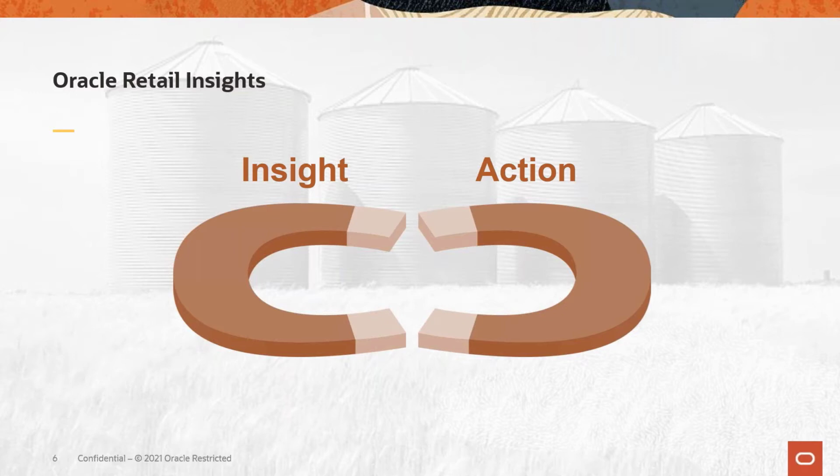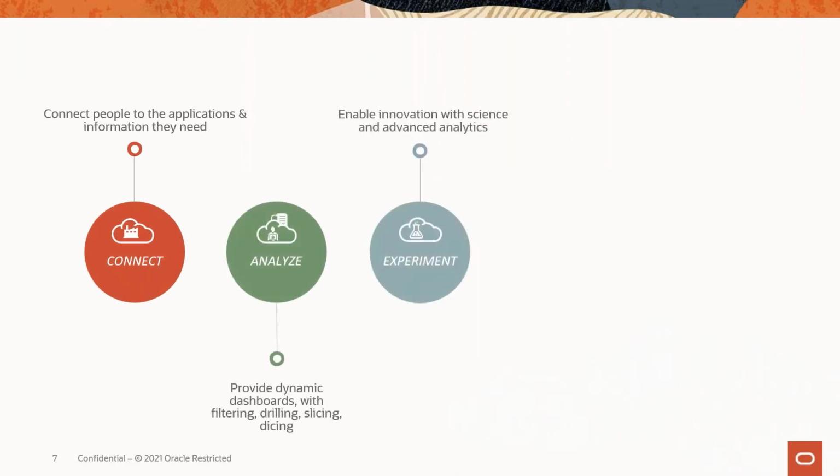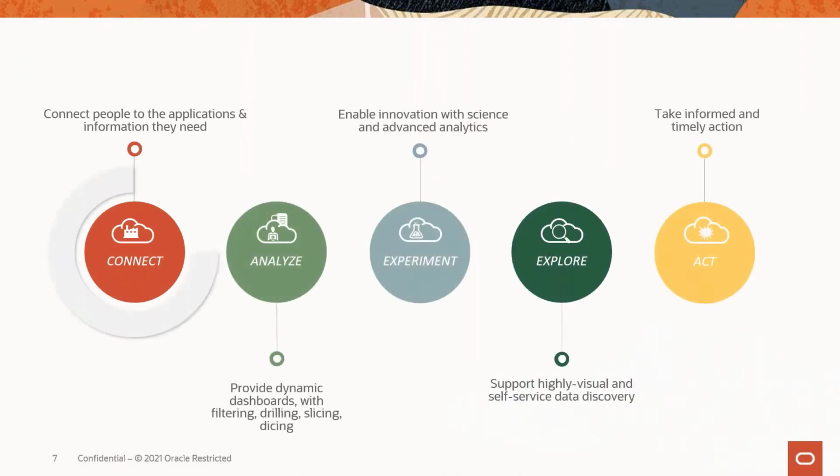So, unification is an obvious theme here, and probably beating it to death, but unification, and so is simplification to some extent. So with all that, let's talk about insights to action. From user to user and use case to use case, it's usually a unique journey involving a mix of types of analytic consumption, various tools, various levels of detail, various paths.